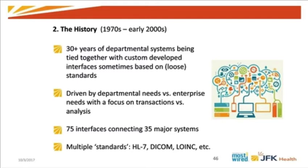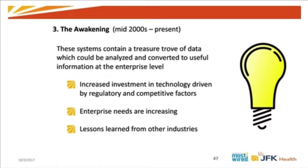Somewhere in the mid-2000s, this whole concept of big data began to surface, or the phrase big data began to get a lot of traction in healthcare. Obviously, other industries had been leveraging their data effectively for several years. I think retail and banking are two great examples of that.